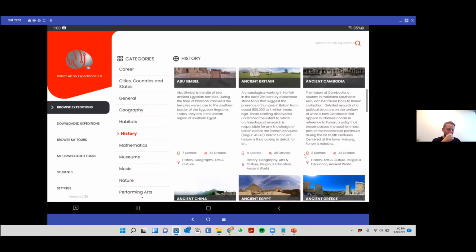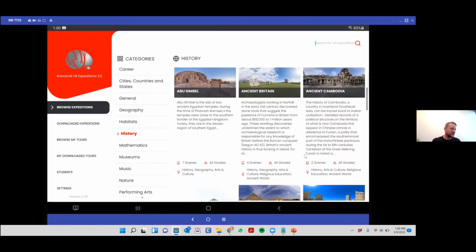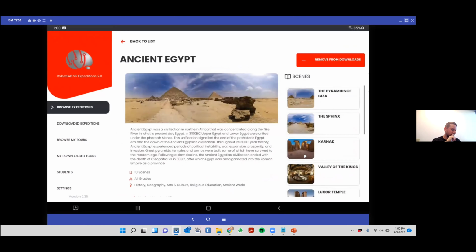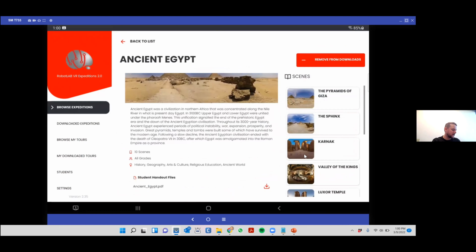There is a small description for each of the expeditions, and the only thing I need to do is click on one. And here I have more information about ancient Egypt. I see here that there are 10 scenes, it's for all grades, and we are covering all these subjects. And at the bottom I have the possibility to download the student handouts. I don't know if you see my camera here, I printed a few for you today. This is the type of document that you can print for each and every expedition.